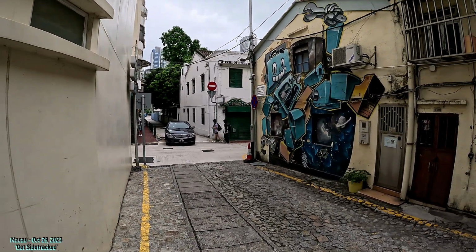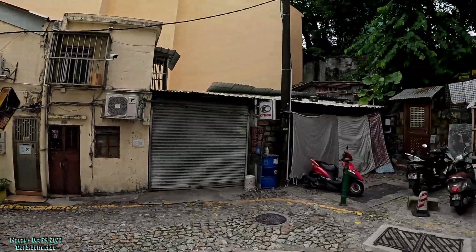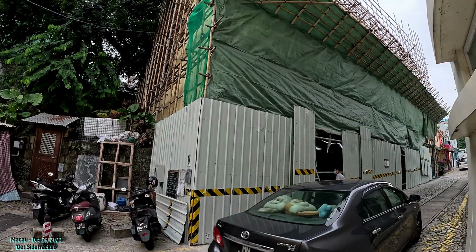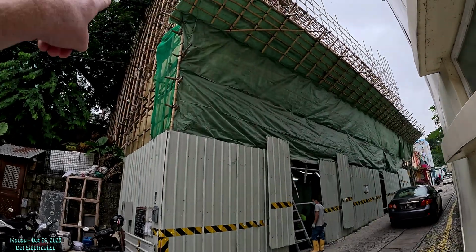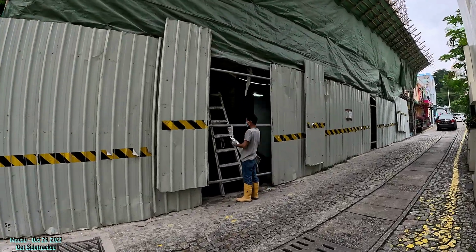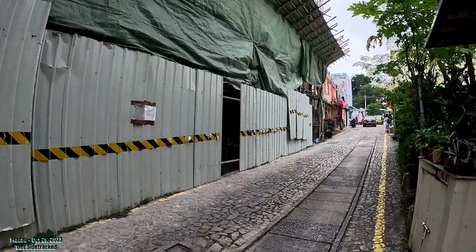So we are going to go down that way in a moment. They're doing some construction right here, so it's kind of interesting. They got all the scaffolding, and it's kind of a yellow side right there. So I guess what's interesting about that is the way that this street is being developed more.